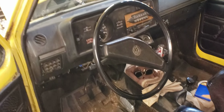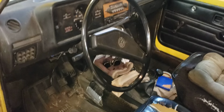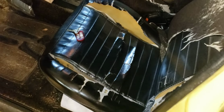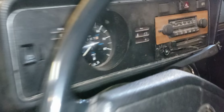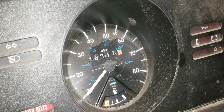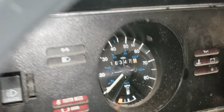I just like listening to that awful buzzer when you open the door. That's just nasty. Now this car is a daily driver. You can tell the seat's a little blown out. It gets used. You actually wore through the seat cover, but we're not going to let that stop us from having fun. It is a one owner car. I'm sure the odometer has been rolled over multiple times. Let's see. It says 16347. I'm betting it's been rolled over 2 or 3 times.